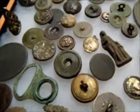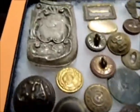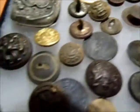Yeah, it's Mr. Silver 9759. This is when I put together my button collection. There's a match safe, and a couple gold cuff links, and a buckle, mostly buttons.